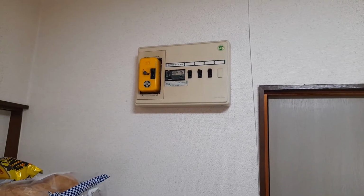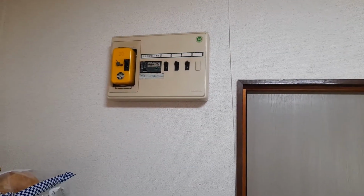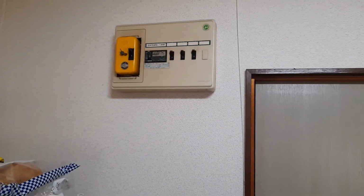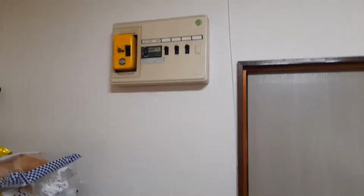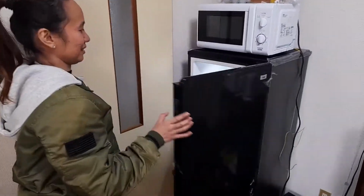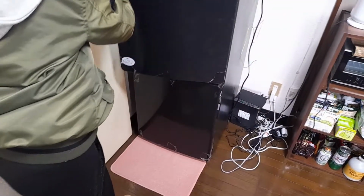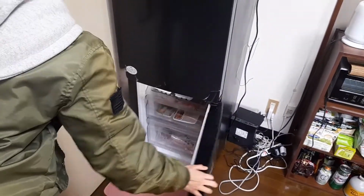Here's the circuit breaker. It took Jen a long time to figure out, first, how to reset it, and second, how to not trip it all the time. Did you want to show people the fridge? Yeah, so here's a rack. It's a refrigerator on top, freezer on the bottom. That confused Jen at first.